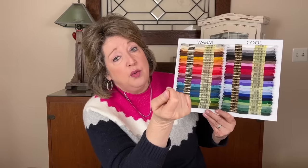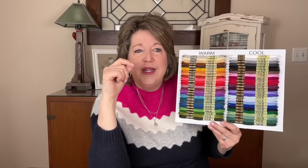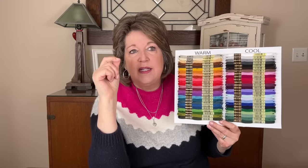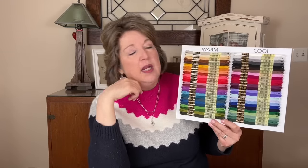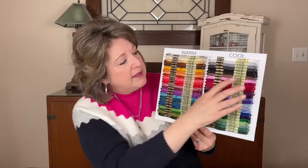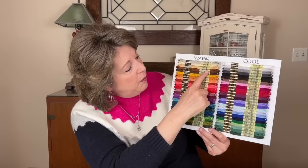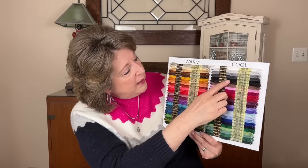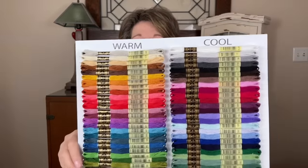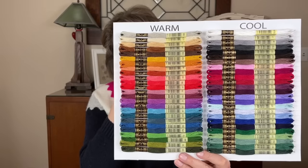There really are no cool yellows. The only cool yellow is like an ice lemon, and it's really just the iciest of yellows. It's really hard to find, but it's in the winter palette. But for this, I didn't find the ice yellow in the DMCs, so I left it out. So we've got warm browns, we've got cool browns, we've got warm gray, cool gray. So I hope this is a handy tool for you, and I'm going to show you how to use it.